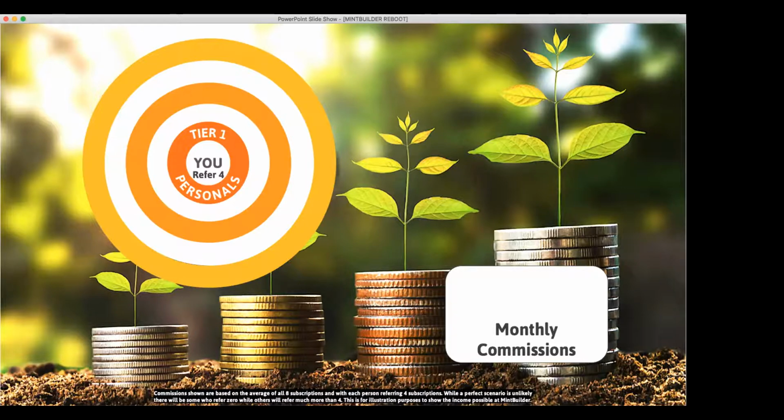So here's what it looks like. We're building it on the basis that you are referring 4 people. We're going to base the entire idea of this in action off of just 4. And we're also basing it on the average of all the subscriptions, which happens to be the second lowest bundle, the Around the World, what we used to call the rotating coin. So that's $117 a month, and that's going to get you a different coin from around the world. Plus, it includes your subscription to your income platform we're going to talk about, and your subscription to the wholesale shop. It's all included in there, and the coin.